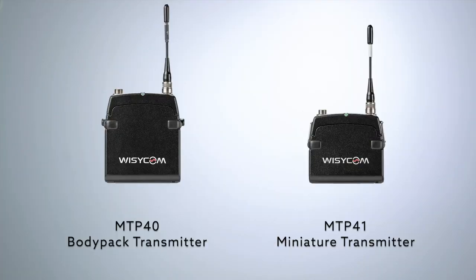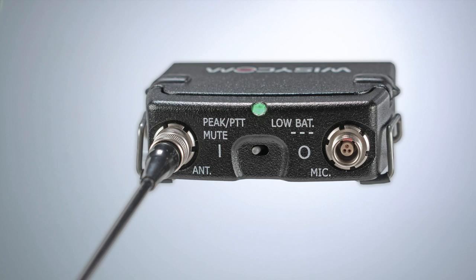For body pack style transmitters, we have the MTP40 and the MTP41. A dual battery or single battery transmitter. With a 3-pin LiMo audio connector, this is a compact option for any lavalier or instrument microphones.